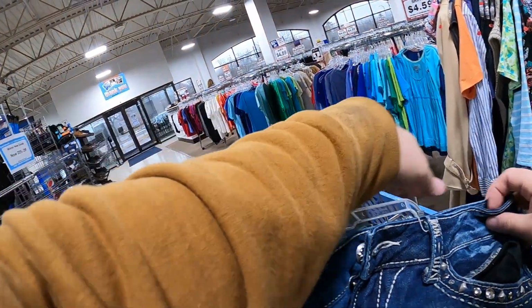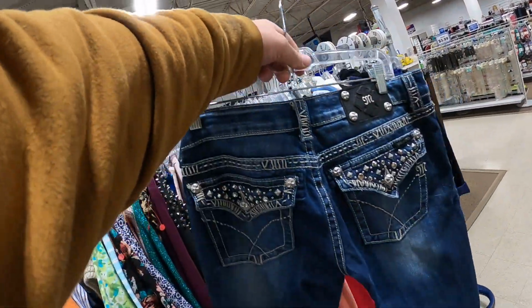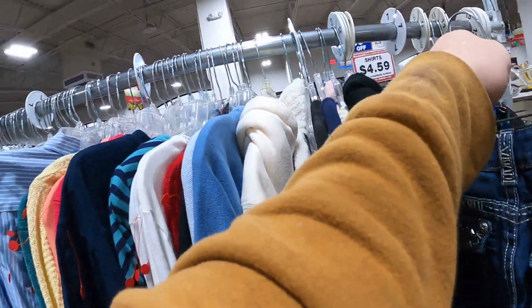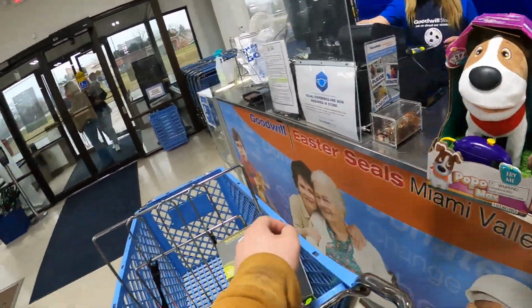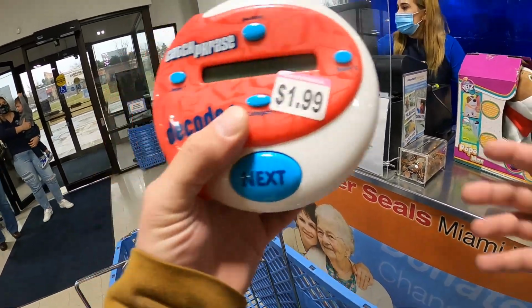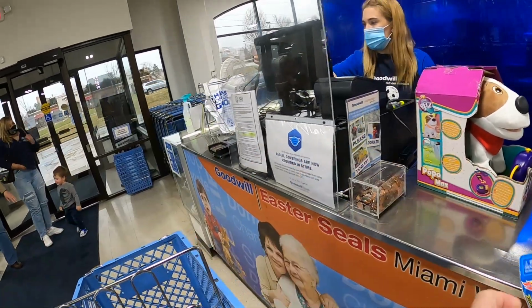So taking a look on the new clothes rack here, or the new stock, I do pass on the Miss Me. They'd be like $25 shipped, and it's $6. I just didn't really feel like there was going to be enough profit for it. All the Miss Me jeans have a model number on the inside of the pants, so you can easily search them. But here's a recap of everything I do pick up at this store.